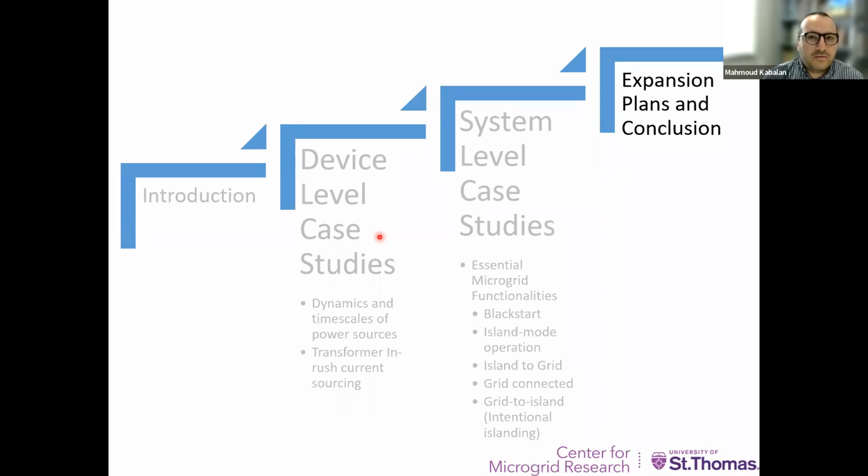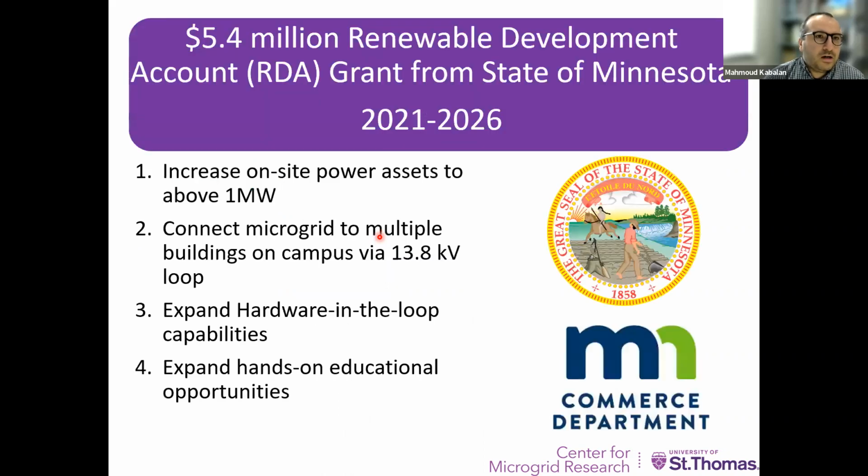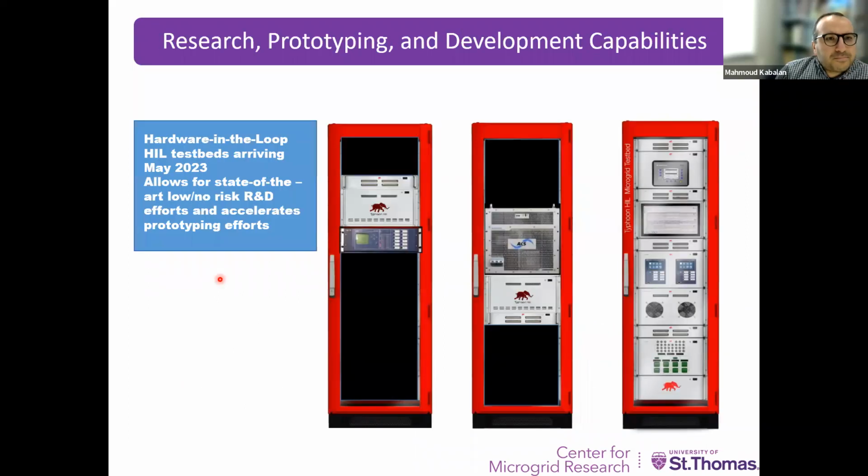To finish up in terms of expansion plans and conclusion, it's a pretty exciting time here at the center. We got awarded a $5.4 million grant from the Renewable Development Account through the Department of Commerce. The goal for this grant is to increase the on-site power to above 1 megawatt. We're going to connect to multiple buildings on campus via a new 13.8 kV loop. We're going to expand the hardware in the loop capabilities and expand the hands-on educational opportunities as well.